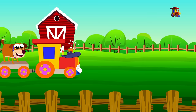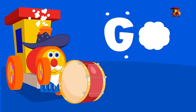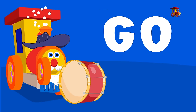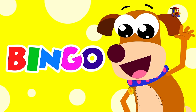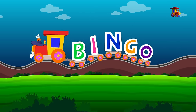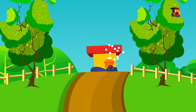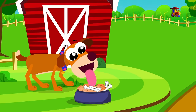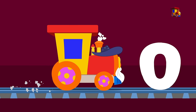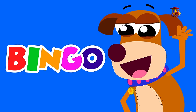There was a farmer, had a dog, and Bingo was his name-o. G-O, G-O, G-O, and Bingo was his name-o. There was a farmer, had a dog, and Bingo was his name-o. O, O, O, and Bingo was his name-o.